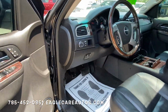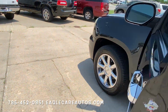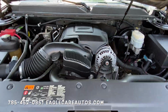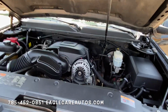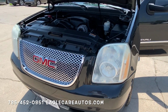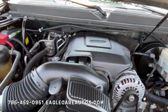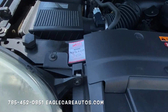We'll go ahead and pop the hood here. So like I was saying, this being Denali, it's got that 6.2 liter V8, fantastic engine, 403 horsepower. Just moves these big vehicles down the road, no problem. Of course, if you're towing, it gives you that confidence as well. Runs and sounds great. But like I was saying, there's a special thing. It's got a sticker right here.